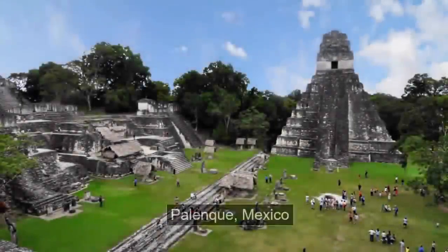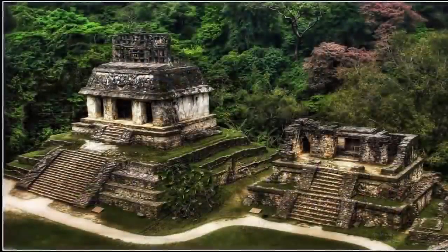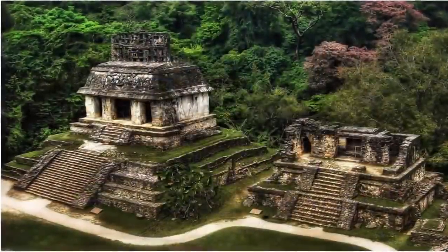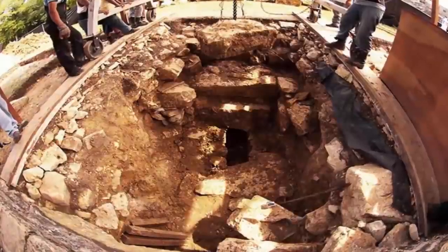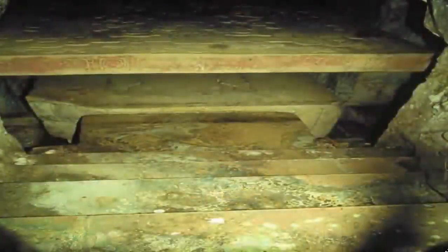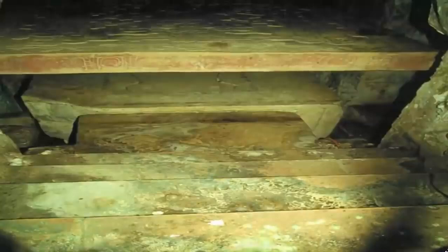Kinnich Janaab Pakal I was known by many names: Pakal, Pakal the Great, Ahau, Sunshield, the list goes on. He was the leader of the Maya city-state of Palenque, and according to academia, this rule and the subsequent exquisite ruins left by his reign occurred within the late Classic period of Mesoamerican chronology.